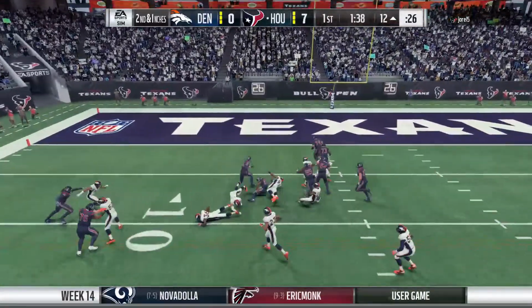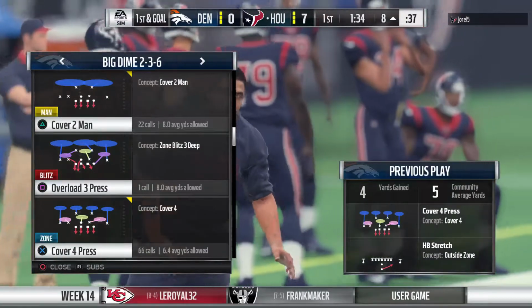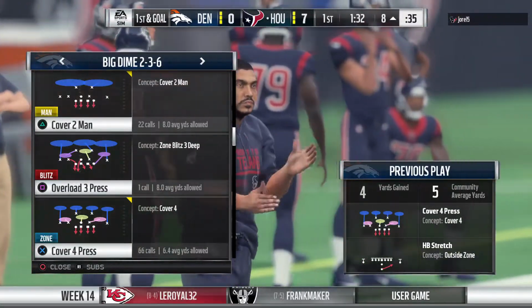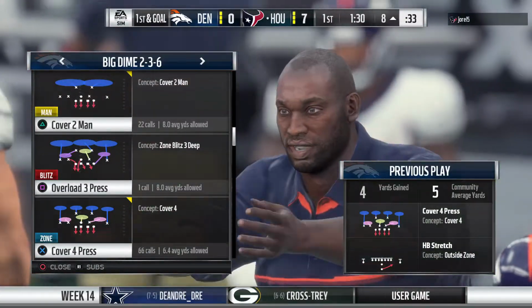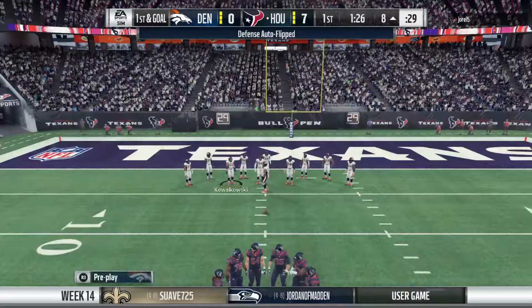Watson hands this to Foreman, and he's able to work it here to the 8-yard line. 4 yards on the play, and that leads to the 1st and goal. Well, they came into this game saying it was important that they set the tone and show that they can run the football. I believe that they've done that here in the first quarter.